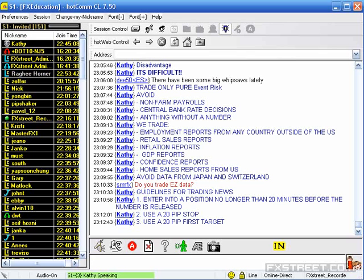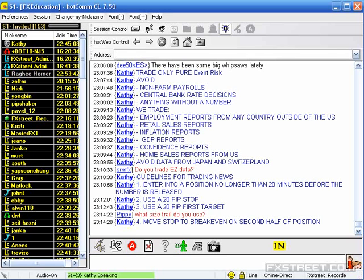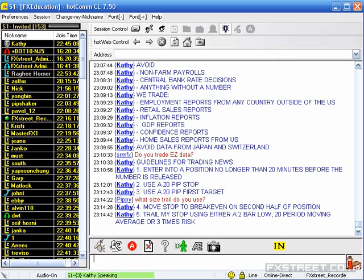So the final guideline that I have for trading news is to trail my stop. Well, first, use a 20 pip first target, move stop to break even on the second half of the position. And then I will trail my stop using either a 2-bar low or a 20-period moving average or 3 times risk. At that point, it's really up to you to get creative because that's when you can figure out what works for your own lifestyle. If you just want to use an absolute stop and just program it into your trading station, that's fine as well. If you want to keep a focus on the position, you can trail your stop using one of these methods that I mentioned here.